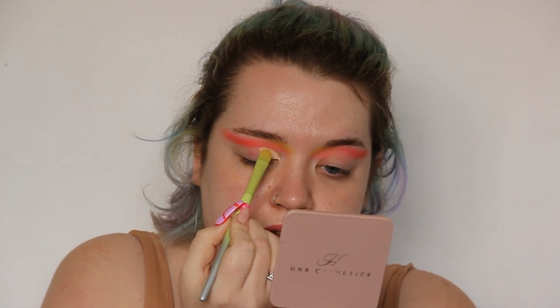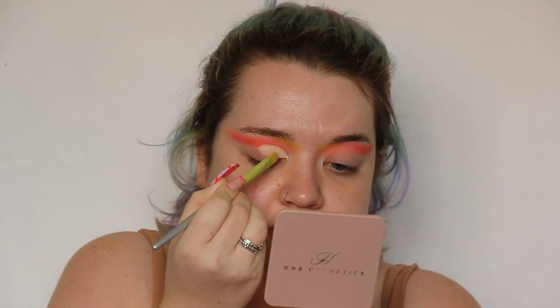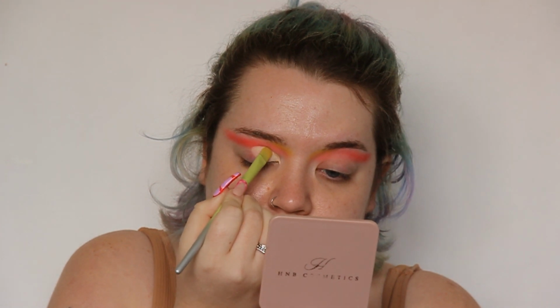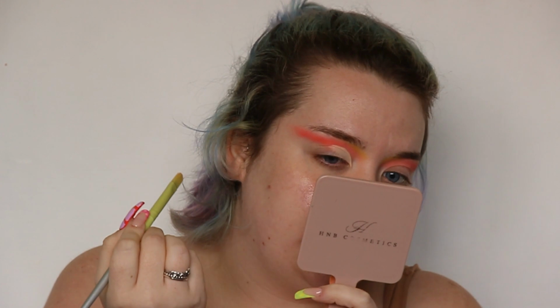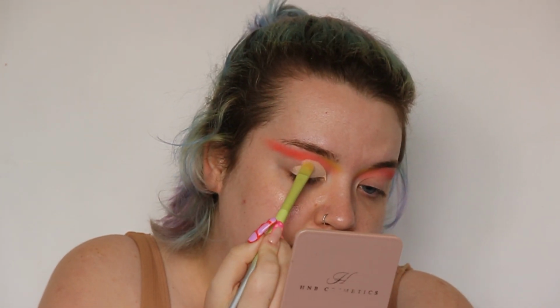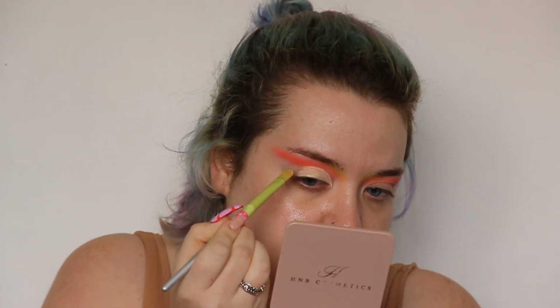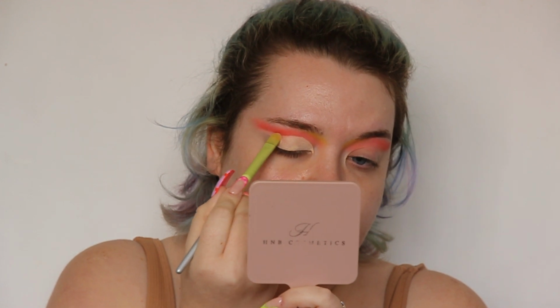I don't very often do a traditional, old school cut crease with concealer anymore, so it's nice to change things up every now and again. And I am going to cut this right out. I'm going to keep that kind of straight line. So I'm just going to look forward, pull it out like that with just some on the end of my brush so I can then follow it.